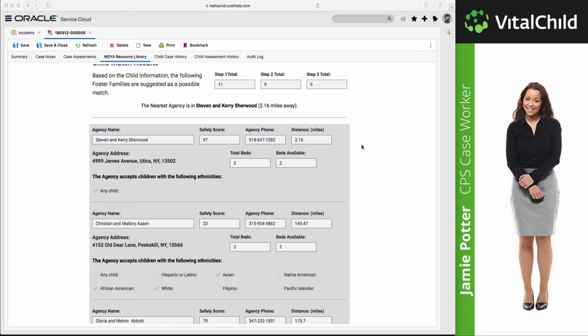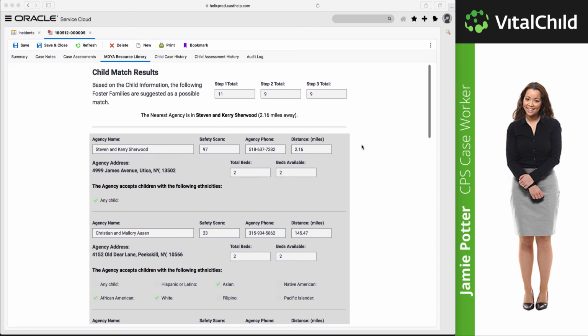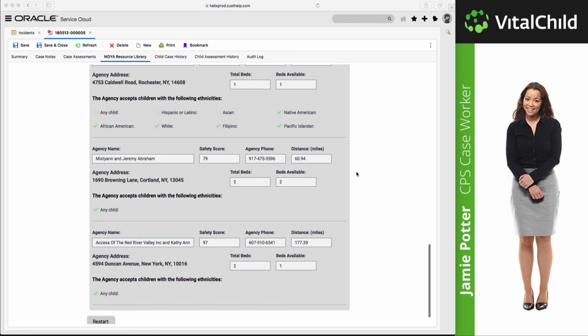In a matter of a few clicks, Jamie has found a specific list of families to call. I'd like to point out that we could have simply jumped right to this list from the first page. However, for the purposes of our demo, I like to walk through the several steps to give a better understanding of how the tool is configured.